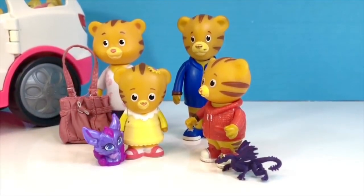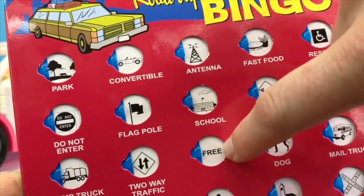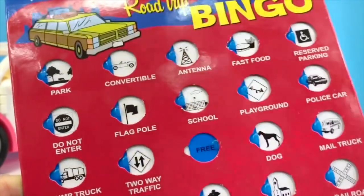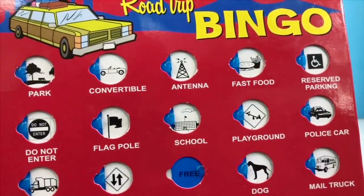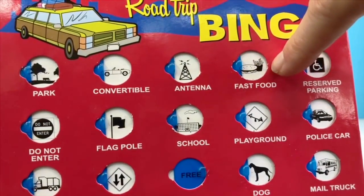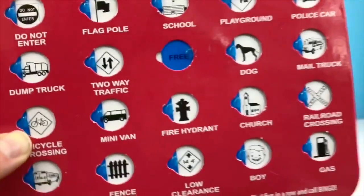On a long journey, we make sure the kids are entertained with games such as Road Trip Bingo. Everyone in the family can play. We start with the free circle, Free. That means you can cover it up right away. We'll be looking for things like a park, convertible, antenna, fast food, reserved parking, do not enter, flagpole, and so many more items.